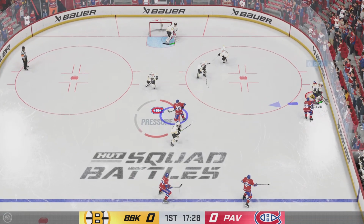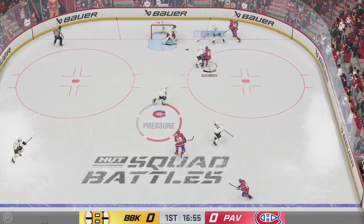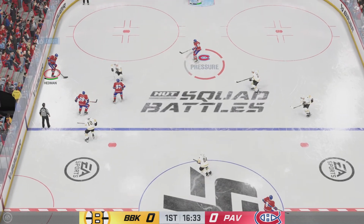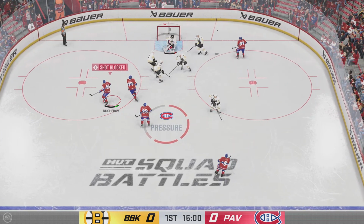Montreal's got the puck. The Bruins have it now. Slides it diagonally to Kempe, and he takes the feed. Montreal's got a hold of it against the wall, and this squad has really put the pressure on now.